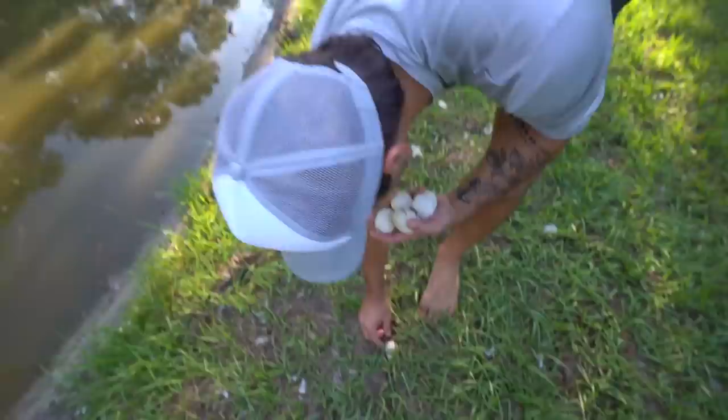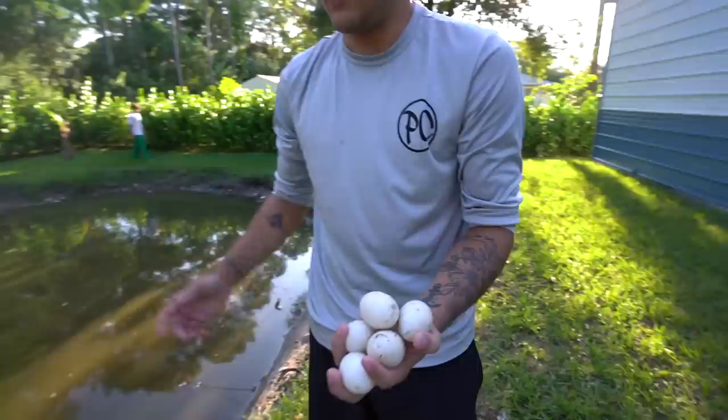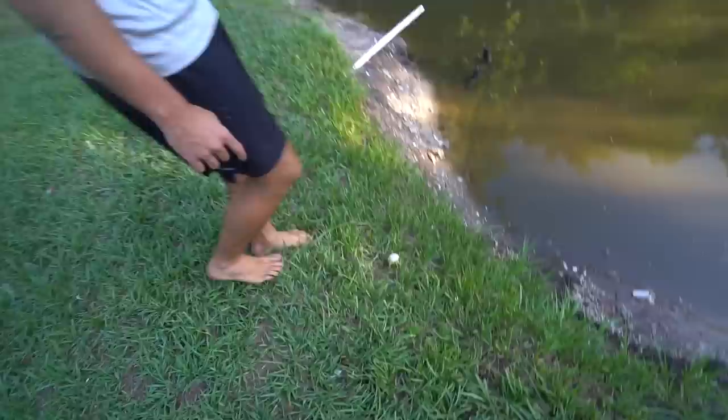Dude, it's like an Easter egg hunt right now. Straight up, look at this. There's eggs all over the place. I don't even think these Pekin ducks notice that they drop them, because they also step on them, like this one. There's another egg right here that's cracked. I literally walked around the pond once and have 6 eggs. Look how many are up in here.